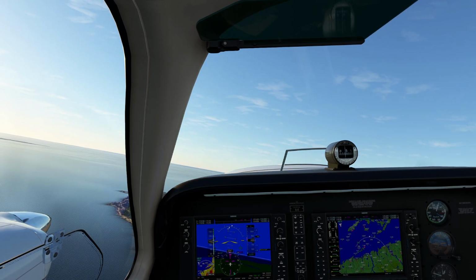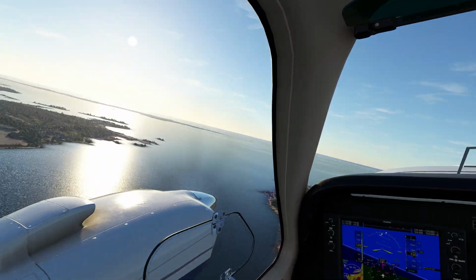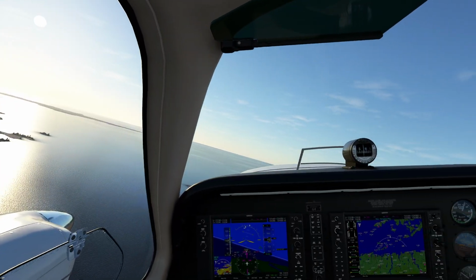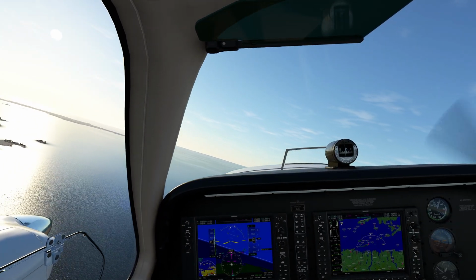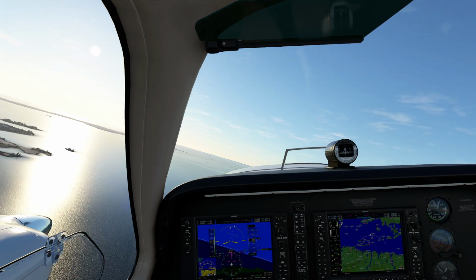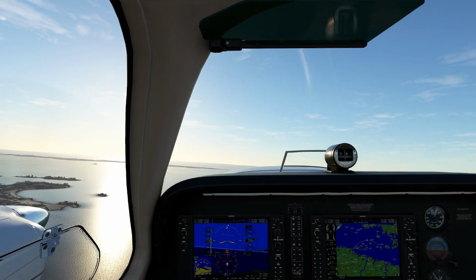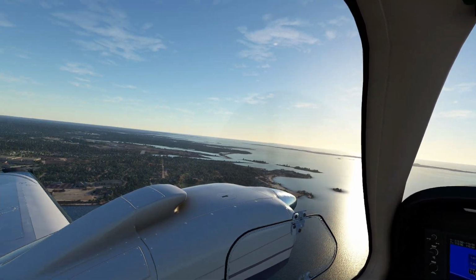But the real fun here, and this is the part that I always think people don't realize when it comes to the challenge of flying with a single engine, is when you try to put the plane back on the ground. Now, our climb here is marginal. It's okay. It's not great. But we're trying to keep the plane in the controllable speed here.